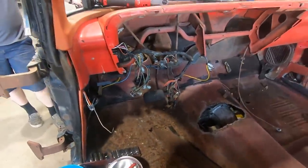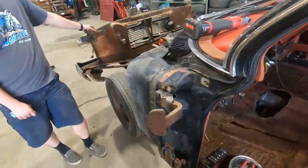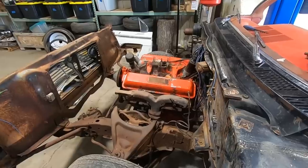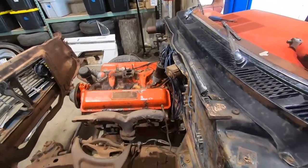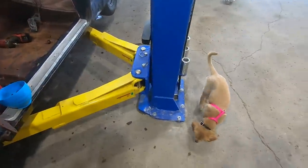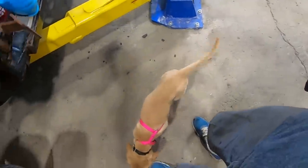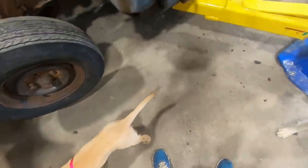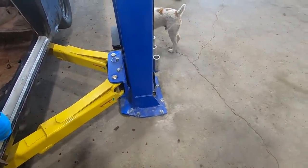Pedal assembly in, harness is in, ready to slide a column in. Chin unbolted the lift plate and cleaned up the mating surface with a super scraper. Daisy's coming over here to inspect our work. How's the look there, Daisy? Right. Duff will check it over for you. He's pretty proud of that bone though.